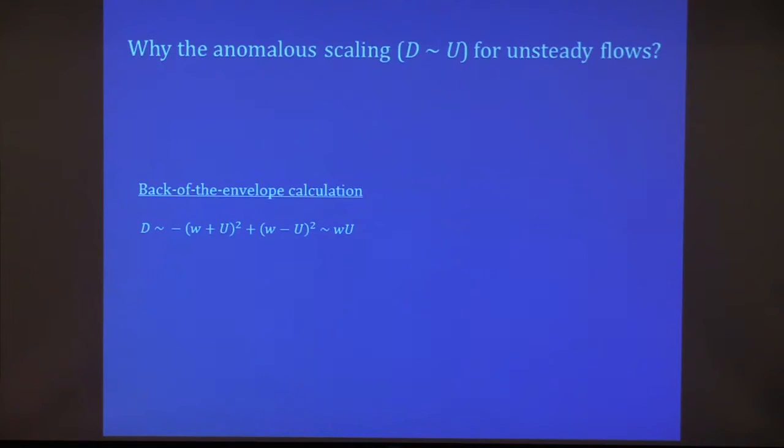Okay. The problem is it uses steady aerodynamics reasoning for an unsteady situation. So the foundation there is a little shaky. But anyway, that's one way to think about it.